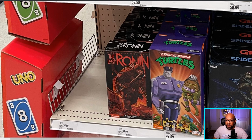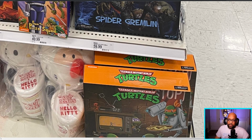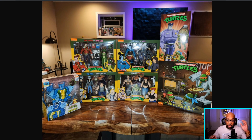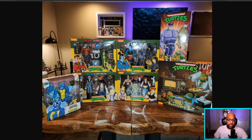It's a paint variant. Then we also get this Files of the Pizza Squad TMNT figure with this big robot cop. We got the Spider Gremlin here, and then another accessory set featuring these little baby turtles down here as well. And then here's the Hello Kitty stuff, and there's a Supersonic right there. And then here's another photo of someone who went all out and bought a lot of these 2-packs. And I gotta say, this is a nice table. Look at this table that they got. That's a nice table. Looks pretty expensive.